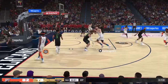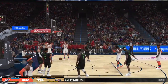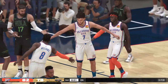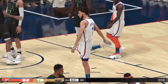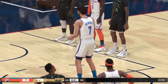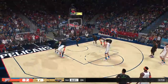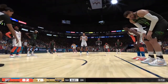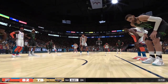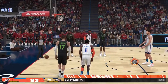McCollum against Gilgeous Alexander. Holmgren. And he was fouled while in the act of shooting, so he'll take 2 free throws. And you know, when you have the size and skill of a guy like Chet Holmgren, you're going to draw fouls. Chet Holmgren, 2 shots. That free throw good from Holmgren.